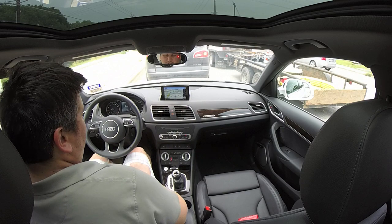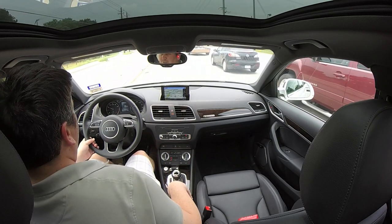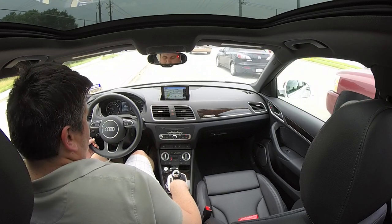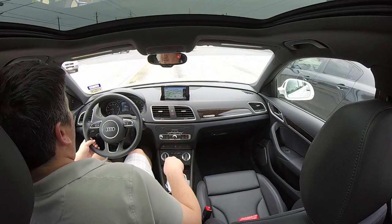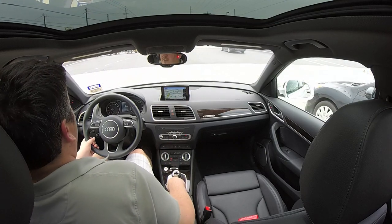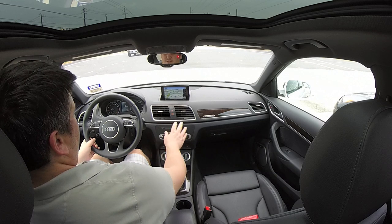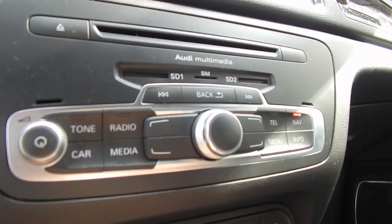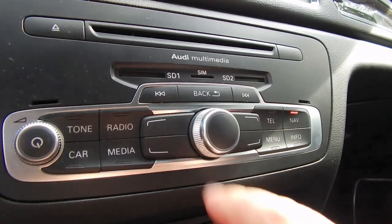A nice large diffusion. I've always had Audis with MMIs down by the lower armrest in the center, so the instinctual reaching for the bottom here is what I'm doing most of the time, and I'm having a hard time associating myself with these buttons up here. Audis and buttons are a thing of beauty.